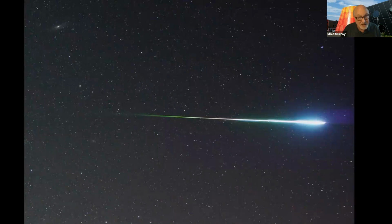In the case of meteors, on the other hand, these are small bits of ice and rock or metal that burn up as they enter the Earth's atmosphere. They are the tiny leftovers from the formation of the solar system, but they can also come from the asteroid belt or from comets.